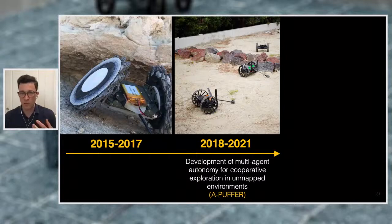And then this was still what I would call a research project, right? We were really figuring out how could this work. How could we make the hardware and the software and the autonomy all work together to build a system that can do this.